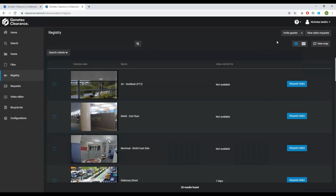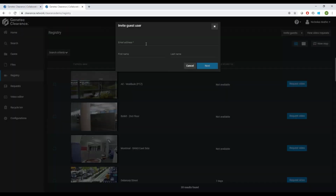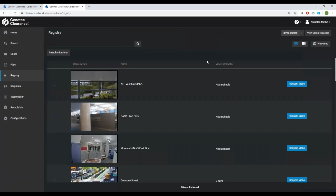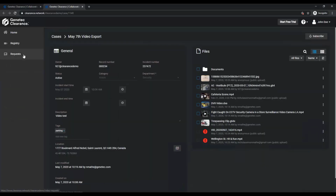So to better show how this process works, I'm going to again invite our guest account and walk through this. So I'll assume the identity of maybe a local law enforcement officer here that's working with a city camera program, and I'm going to look to come in and request some video. So I'll send the invitation and we'll switch over to our guest view.